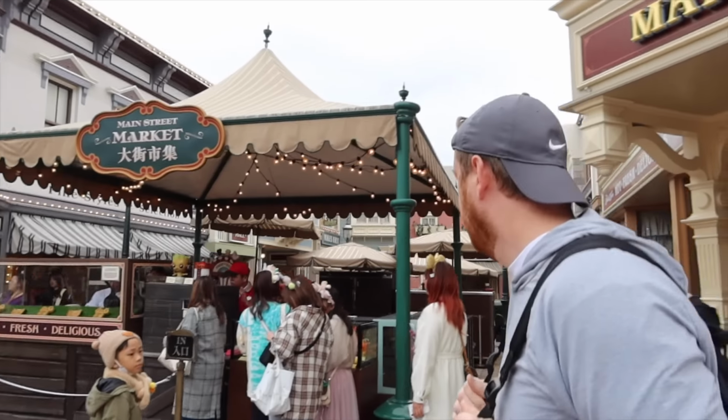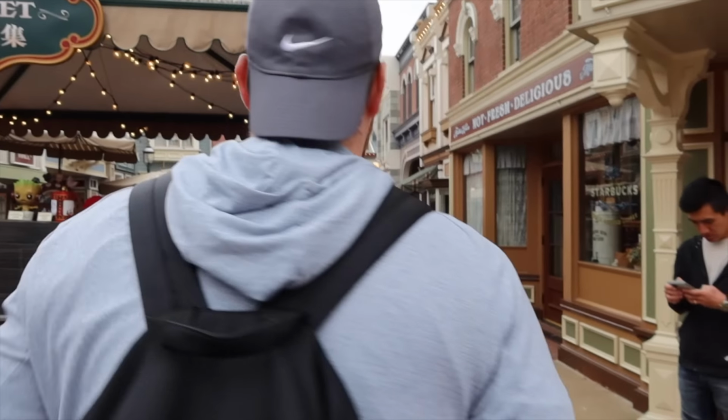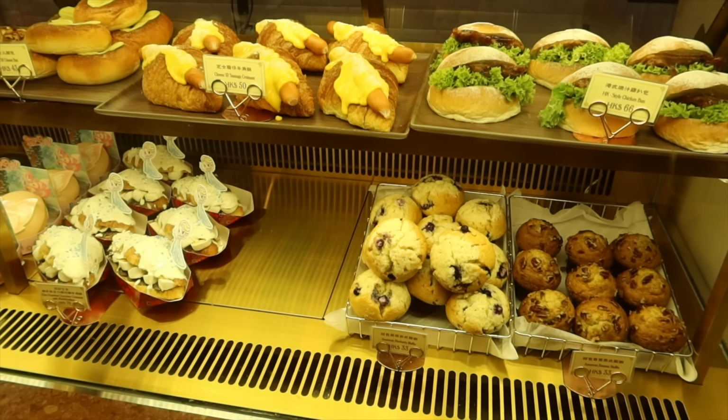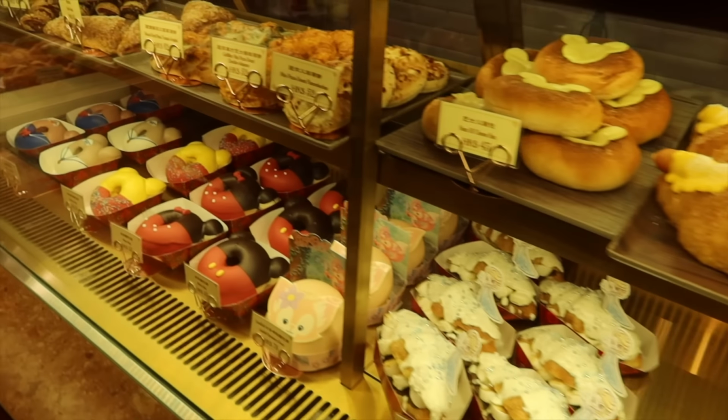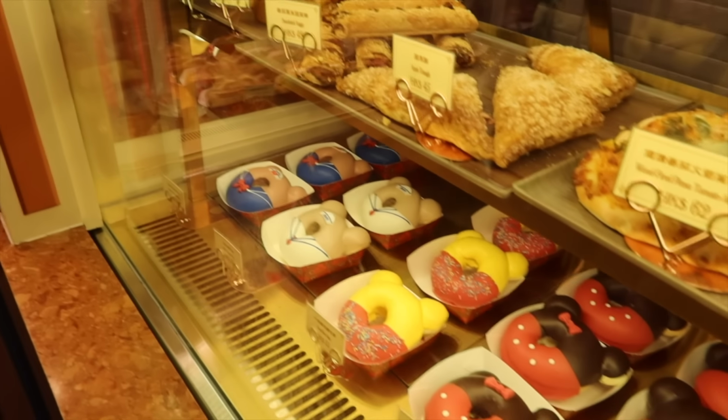Mickey Waffles bench. Oh, do you want to do that? Or do you want to see the castle? Do you want to get a waffle? What do you want to do? Oh my goodness, this is the bakery, and look at some of this. The little mini pizzas, the donuts. The little Duffy cupcakes up there.